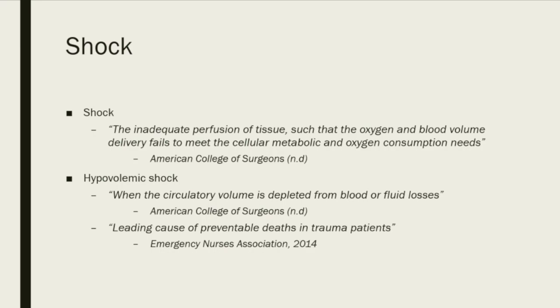So I need to ensure that my tissues get the blood, oxygen, and nutrients that they need so that they can do their thing. All right? They can provide energy, they can function appropriately.